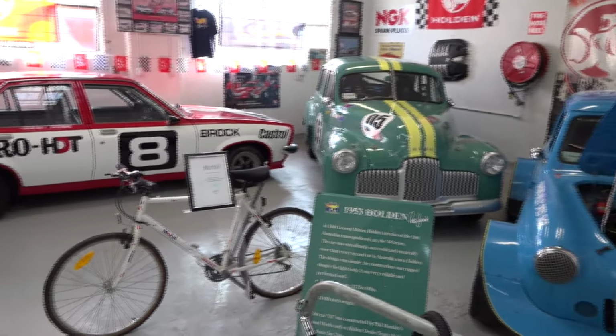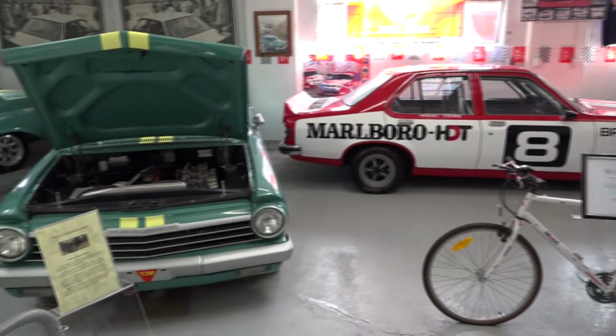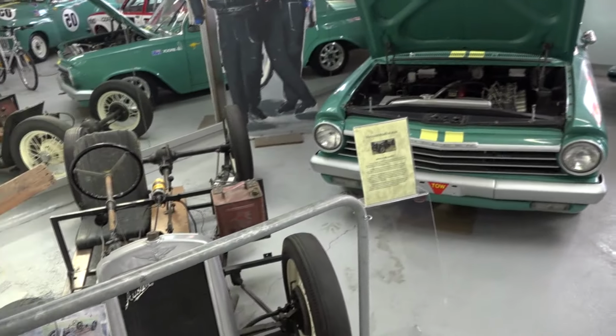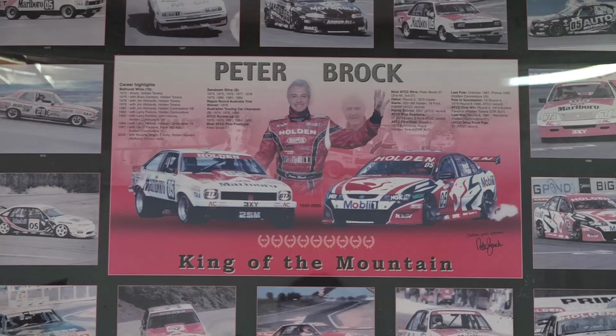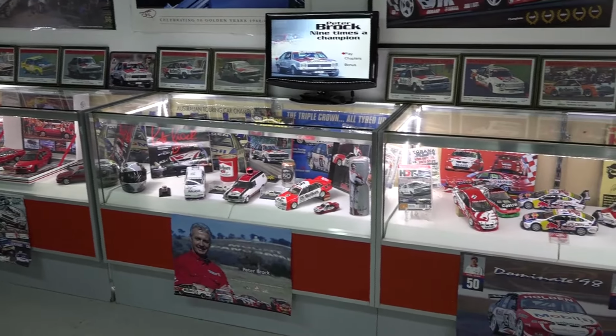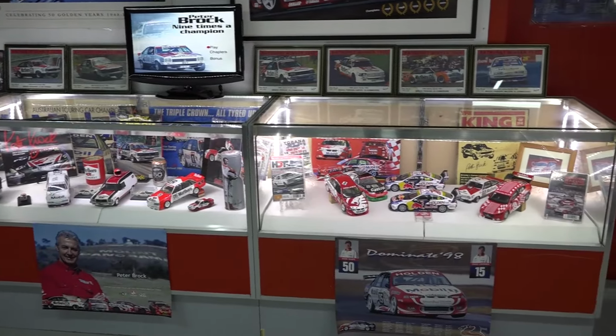Well, look, this is another edition here at the Trafalgar Holden Museum, and Neil, again, it's just incredible what you've done here to have a Peter Brock room. For any die-hard Peter Brock enthusiast, I don't think there'd be a dry eye in the house walking in here to see pictures around the wall. And it goes outside as well. You've got a cabinet there with Peter Brock memorabilia everywhere. And it's a beautiful tribute to the great man.